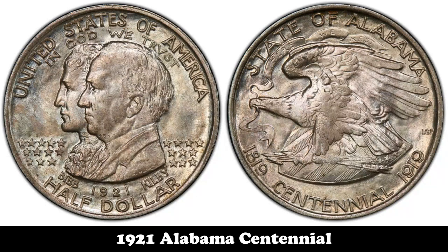The obverse features the images of the first governor of Alabama, William Wyatt Bibb, and the then-current governor, T.E. Kilby. According to the Red Book and a couple other sources too, this coin is the first instance of the use of a living person's portrait on a U.S. coin. Before this occurrence, it had been tradition not to use such portraits of living people on our coins since the time of George Washington.